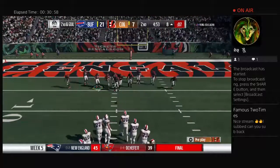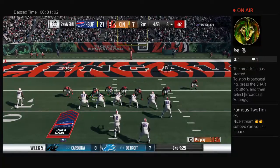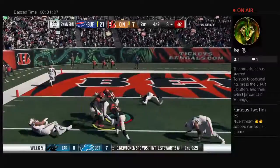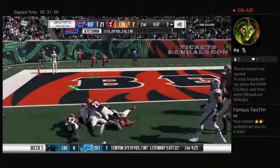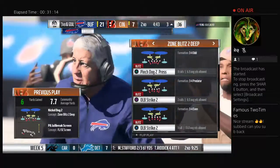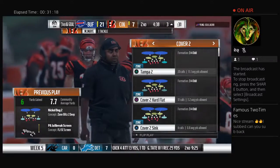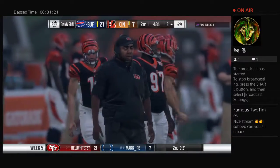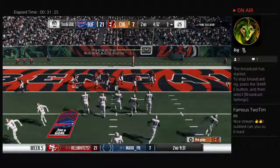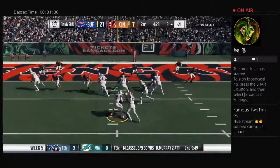So the incomplete pass brings up second down. Again, it's Peterman. He will find Davis on the left side, complete. And he'll be brought down here at the 3-yard line. The catch good for 6 yards, but now it's 3rd and goal. And this offense on 3rd down today, they've only converted once in 4 tries.